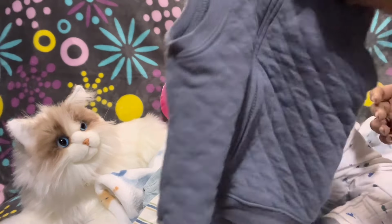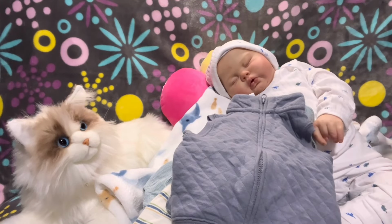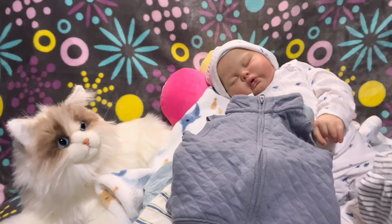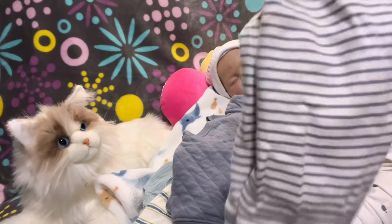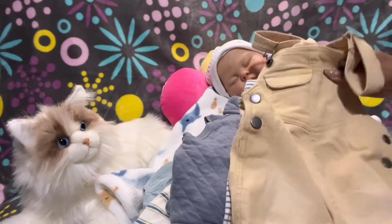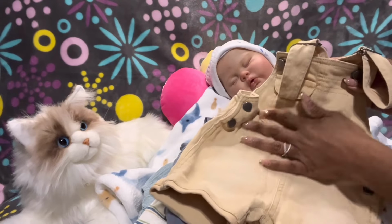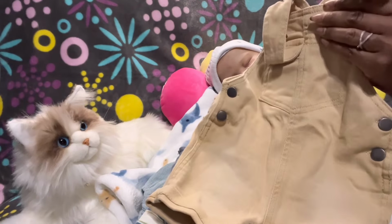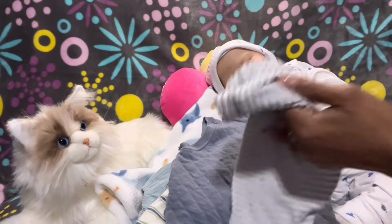And then he came with this cute little jacket. It's hot here in Georgia. He's come from North Carolina, which is hot too, so I don't understand why she packed him all this stuff in case he might get a chill. Then she packed him his little striped pants and these cute little beige overalls. So she packed him a good bag, y'all. She packed him a good bag. We're gonna make sure that he's very well taken care of, Dejah.